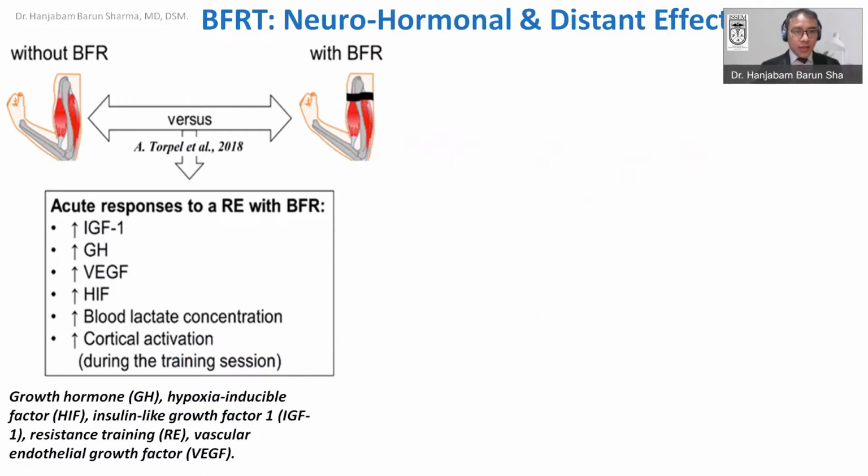Another author, there is Pörpel et al. in 2018. They have also reported the release of different secondary messengers which are important for muscle adaptation as well as angiogenic adaptation. What they have proposed is that if you do exercise with BFR and without BFR, with BFR there is an acute response to resistance exercise.